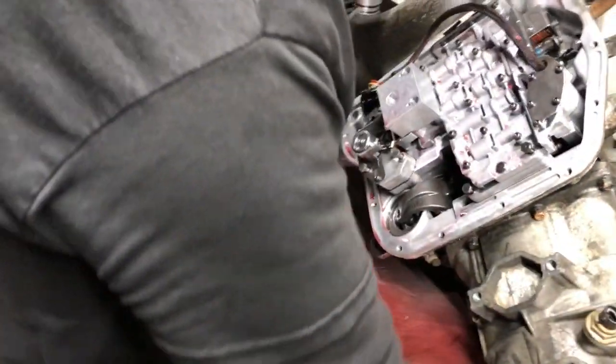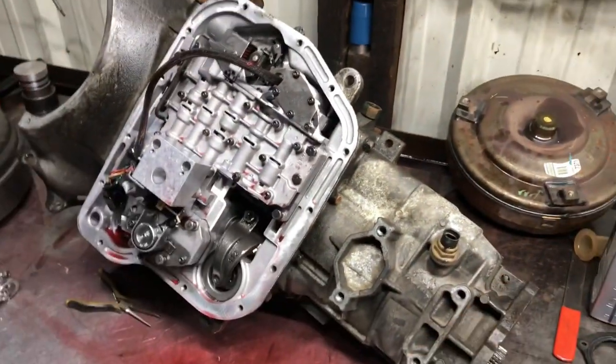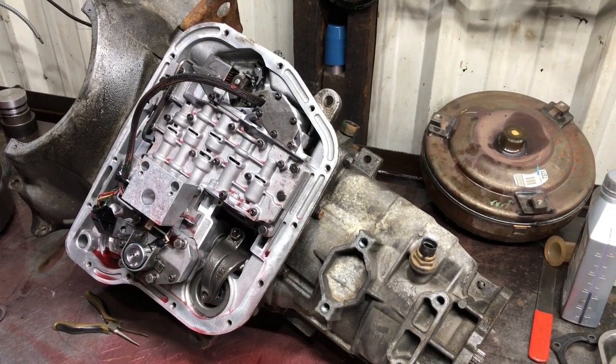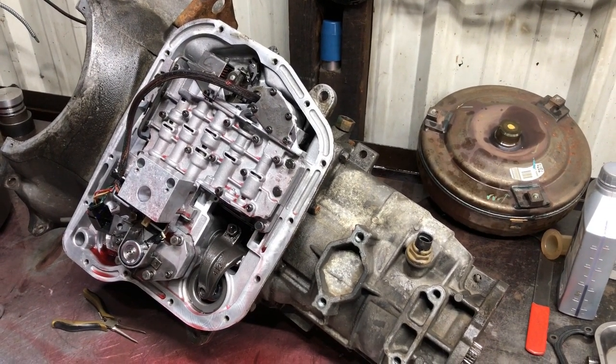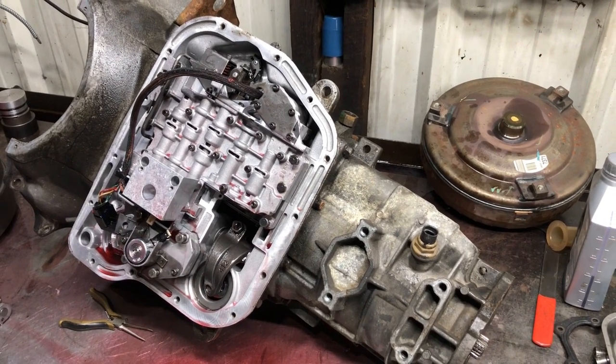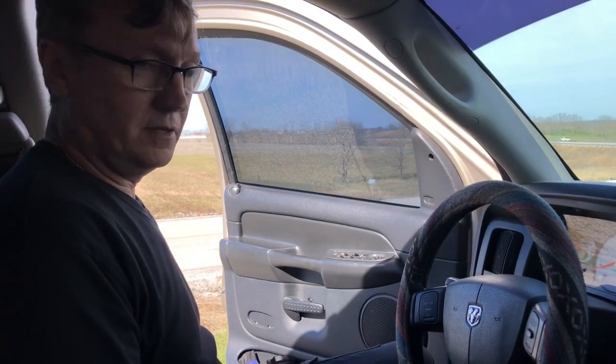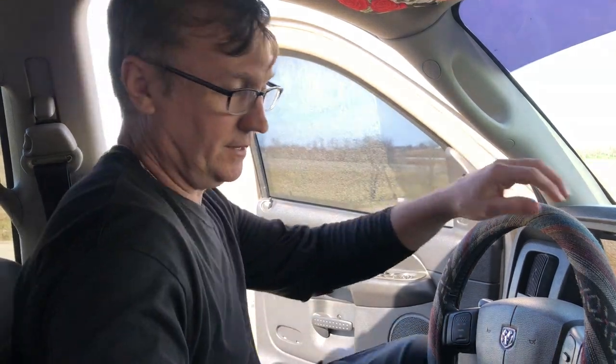Finish tightening your valve body bolts up, put your pan back on it, and this thing will be ready to crank out. Hang on a minute, we're going to take this thing for a test drive when we get it back in there, and show you what we've done. Alright guys, we got the band struts all back on where they're supposed to go. Everything good, got the transmission back in it, filled up with fluid. We're going to take it down the road and see what we got there.